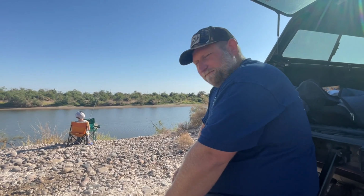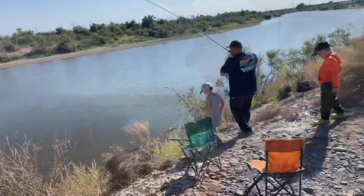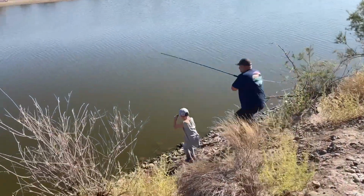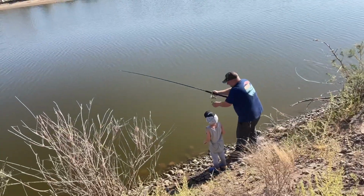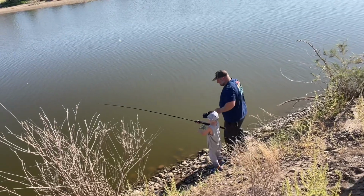That was a false alarm. We had something nibbling on there, but he didn't like our bait, so we threw it back out there. We'll try it again. I think he might have lost it. Here, reel him in. Put your hand up here. There, reel.